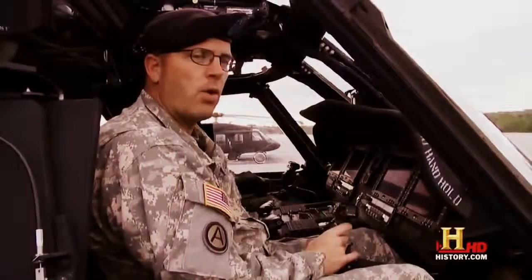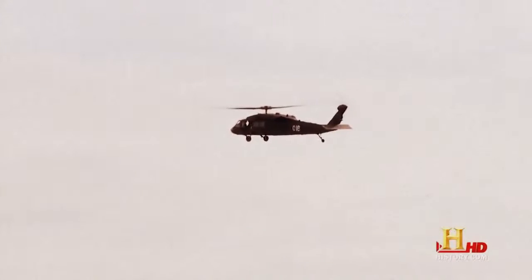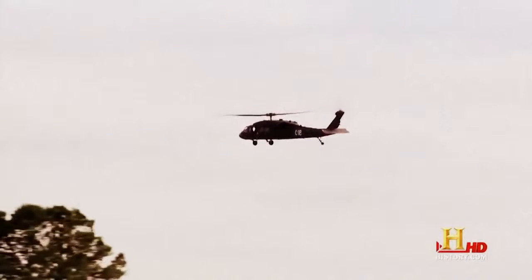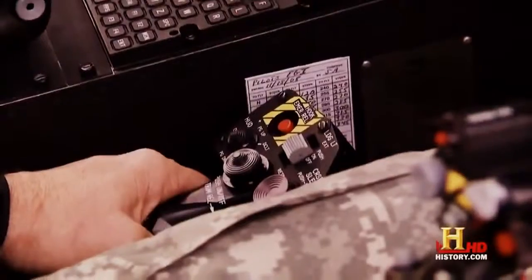If I push the cyclic forward, the rotor system is going to tilt forward, the aircraft is going to go into a descent, and I look outside and the houses on the ground are actually getting bigger because I'm getting closer to the ground. To control the lift or thrust of the helicopter, the pilot uses the collective.